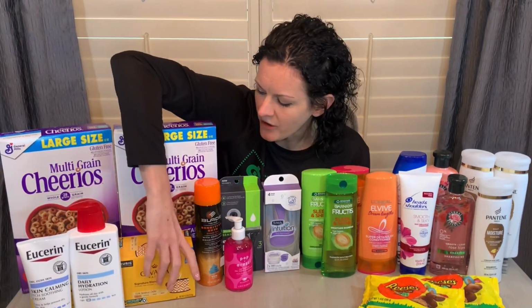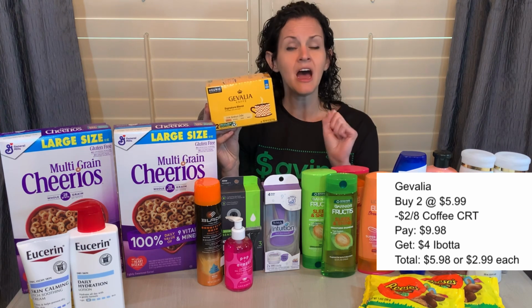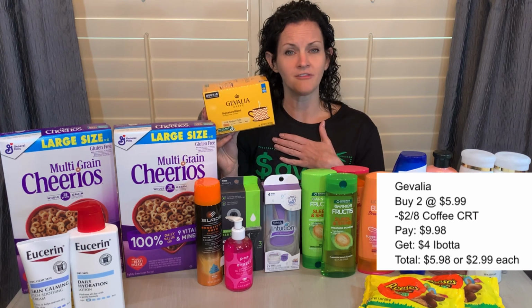Okay, so let's talk about food deals first. I realize that I just love food deals. Okay, so Gavalia, I talked about this last week, I believe. I'm talking about it again this week. These are good. I actually really enjoyed them. So they are $5.99 each. Grab 2 of them. I had a $2 off $8 coffee CRT.